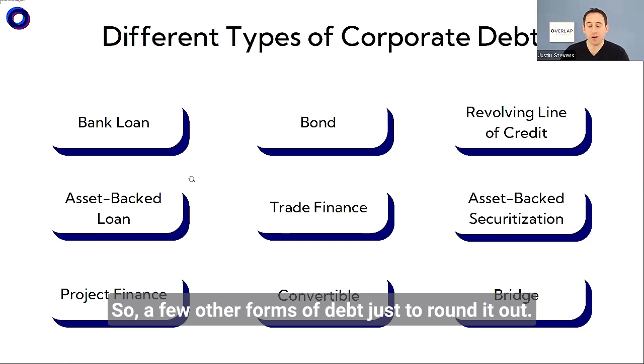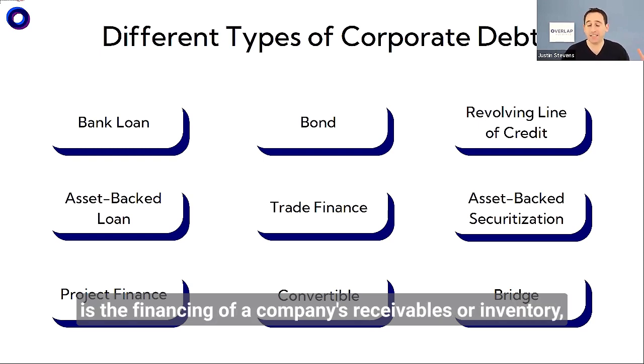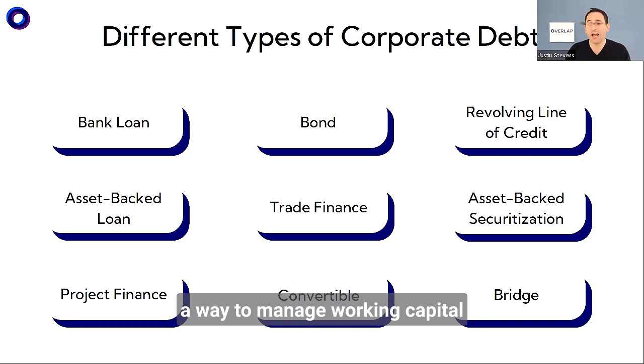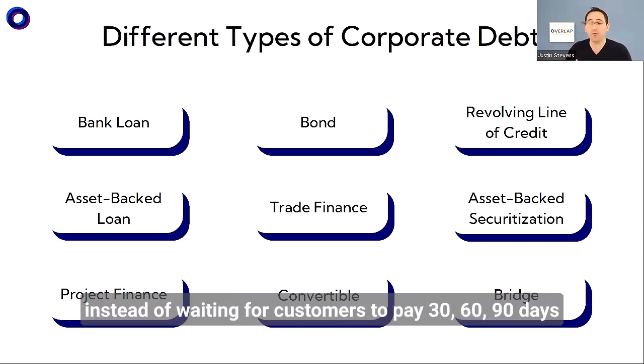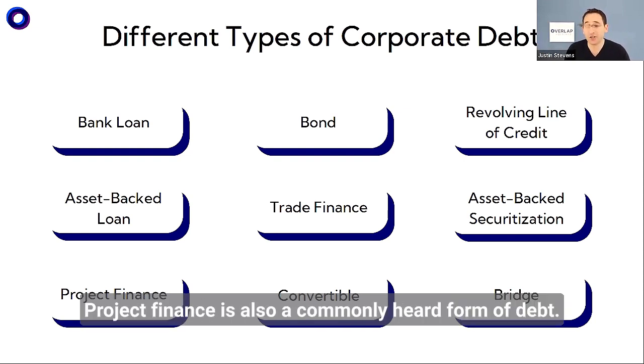So a few other forms of debt just to round it out. Trade finance, people may be familiar with, is the financing of a company's receivables or inventory, a way to manage working capital so that if a company has a bunch of sales, they have that money instead of waiting for customers to pay 30, 60, 90 days for that revenue to materialize. Project finance is also a commonly heard form of debt.